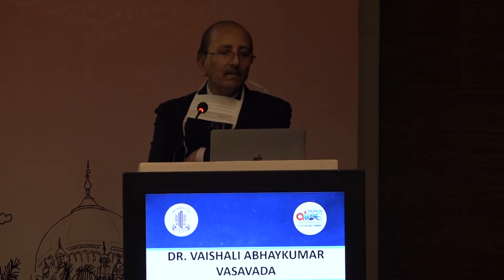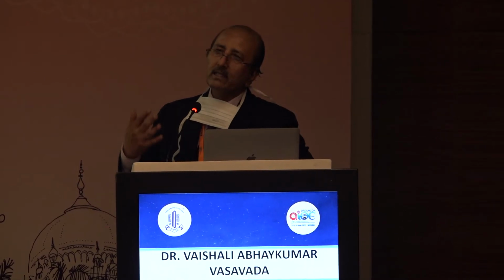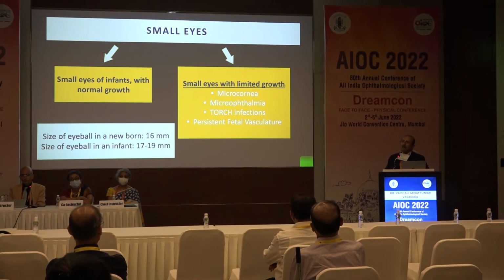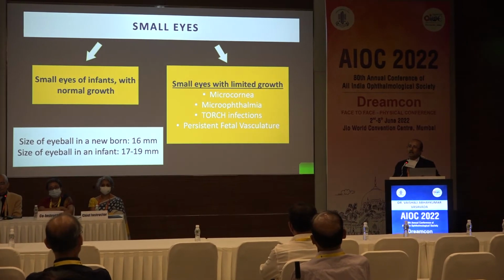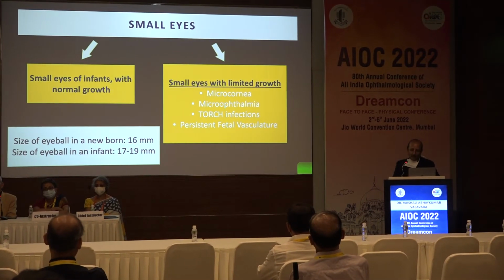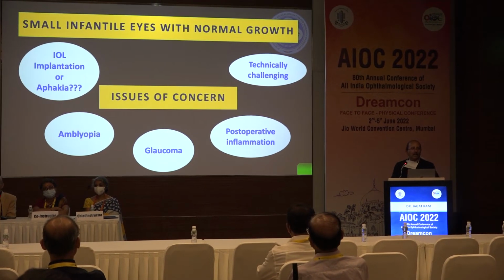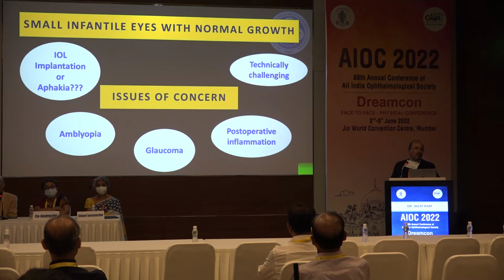Then I thought, what are small eyes? I divided it into two: small eyes of infants with normal growth, and another group where there is limited growth, such as those having microcornea, microphthalmos, or some other associated conditions. I will show examples also. So, small infant eyes with normal growth.